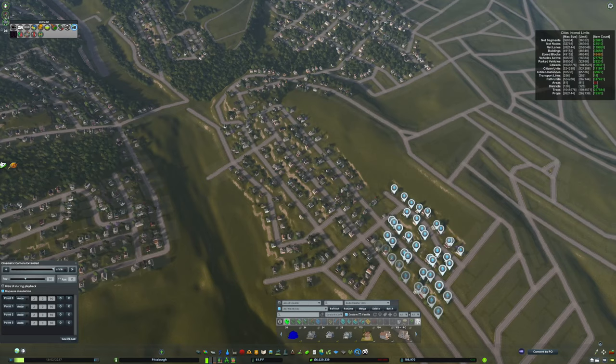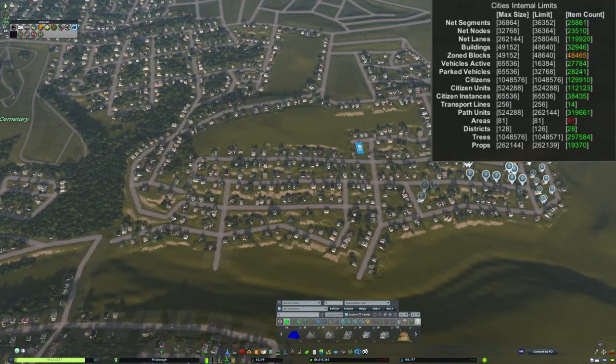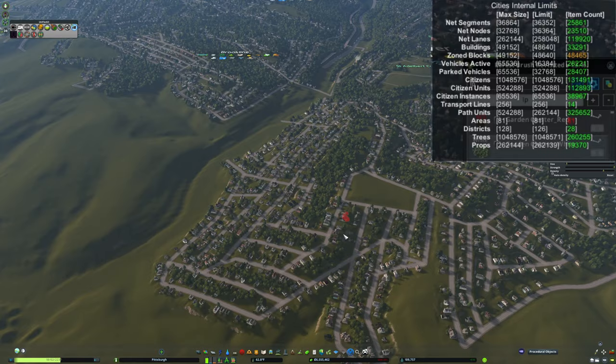Feel free to pause the video here for a moment as I show off some of the limits of the city and the Pittsburgh project. As you can see, I've placed about two-thirds of the final amount of buildings possible, and for nodes and segments, I'm also about two-thirds of the way towards reaching the game limits. There's still plenty of room to grow and detail the city out to those limits, and I'm hoping to end the first half of the project with around 160,000 population.